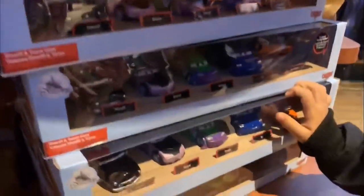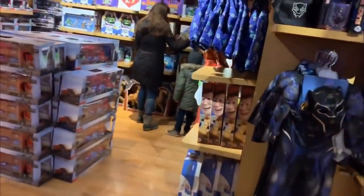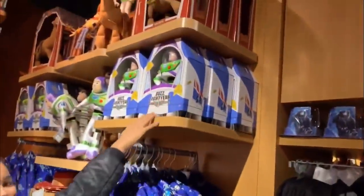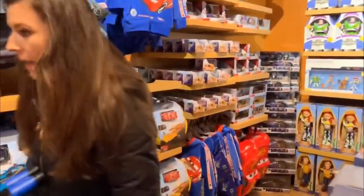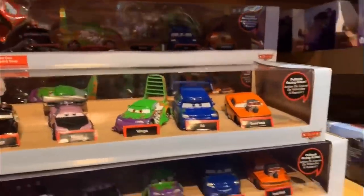What is that? Oh, look, Boost. Let's keep walking and see what else there is. There's chairs and stuff. Over here, look. Oh, wow. That's nice. You want one of those, Caden? Look at all the Lightning McQueen. Jackson Storm. Where's Jackson Storm? Oh, you have one of these already, Lizzie.